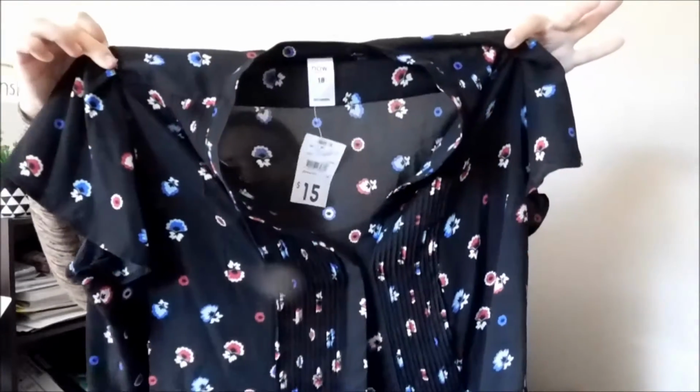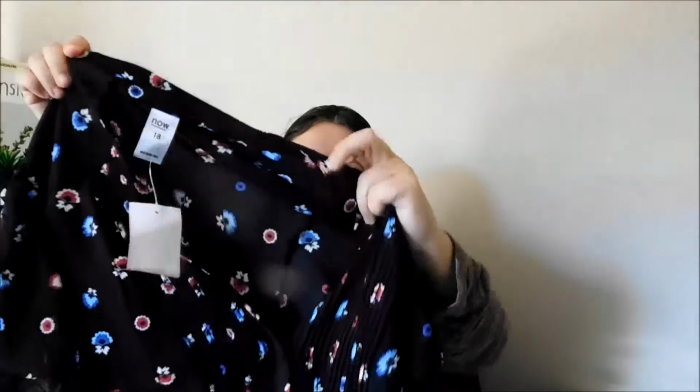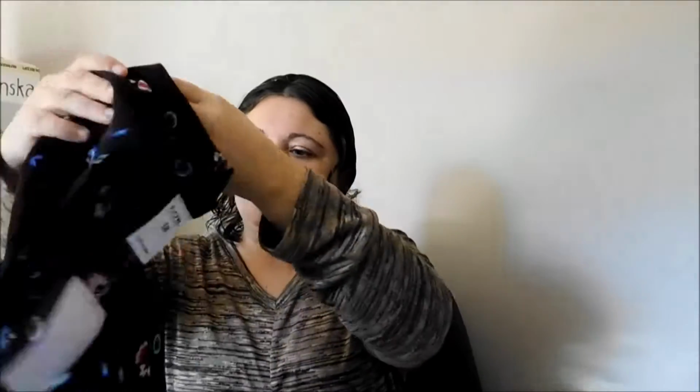Next item that I picked up was a blouse. And this one was $15, which is pretty good because at other shops you get blouses for like $60, $50, $70 even. And with blouses I always go a big size, so it's a comfy fit for me. So I thought that was quite nice and it fit well, as you will see now.